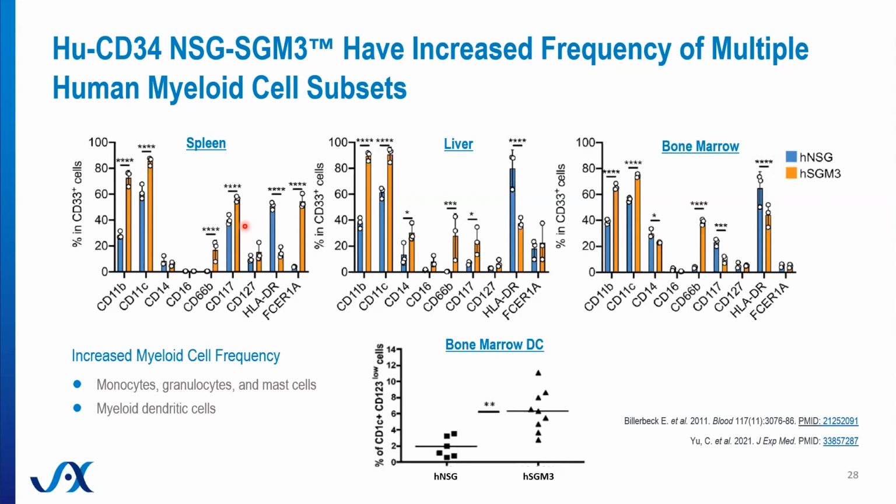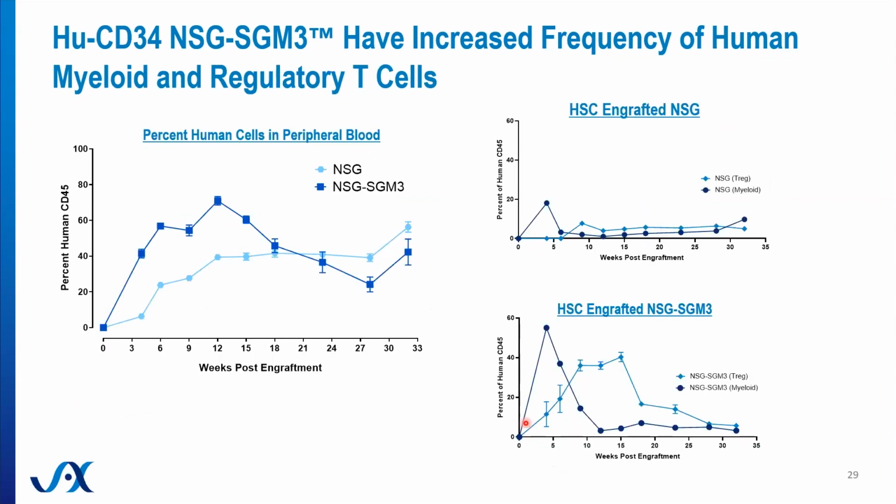Mast cells, CD117, they respond to human stem cell factor. That's why these mice are also a good mast cell model, and I'll show you some more data for that in a minute. But you could see that overall, there's a lot more myeloid reconstitution and an increase of bone marrow-derived dendritic cells in the SGM3 as well.